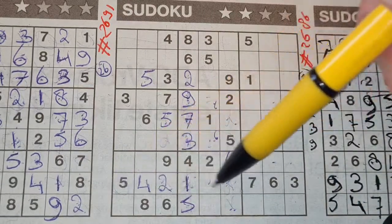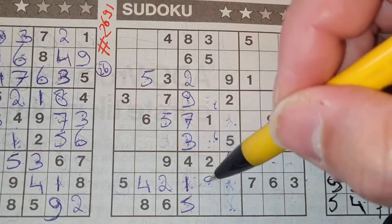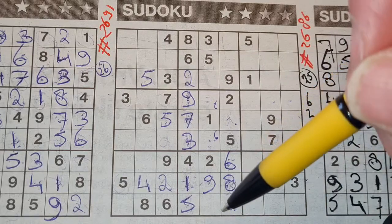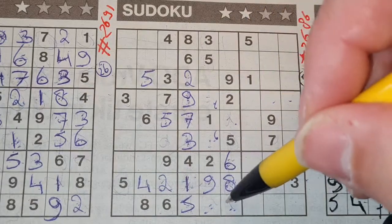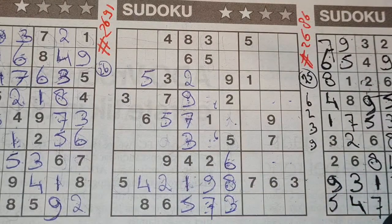2 boxes left in this row for the numbers 9 and 8. We see here 9, no 9 there. 9 should be here and 8 goes there. All right. 2 numbers left in this big square for the numbers 3 and 7. We see here 3, no 3 there. 3 should be here and the 7 goes there. All right.